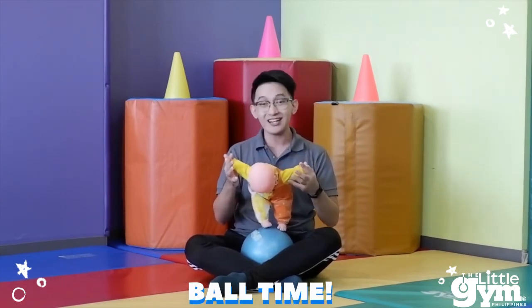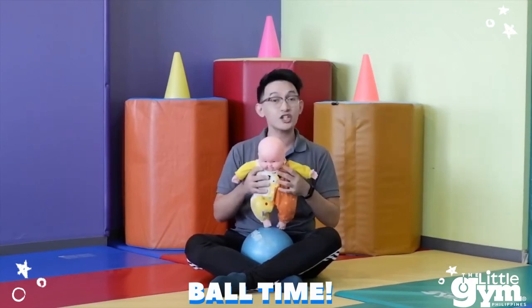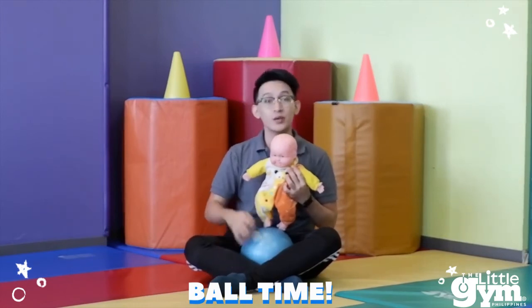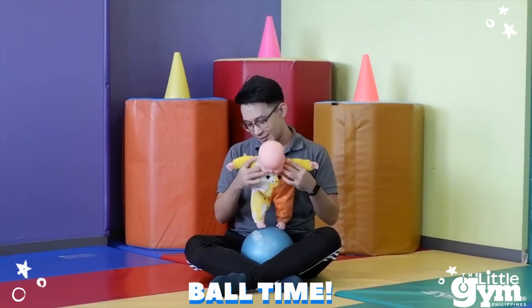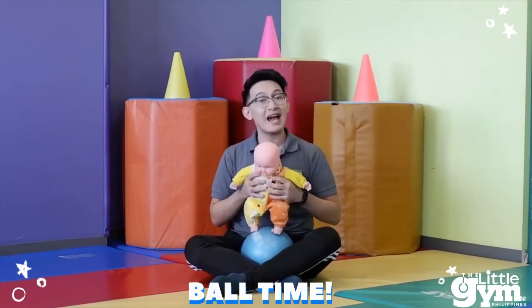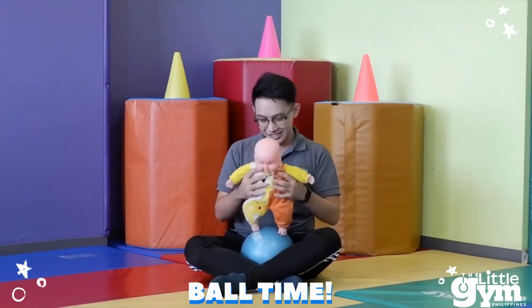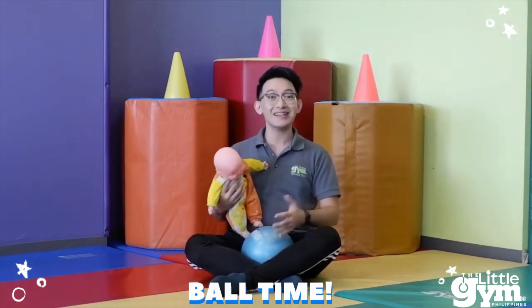Make sure that they're holding on and you're not carrying them too much. You still want that core muscle to exert effort. This is a great way to let them balance. This is a great way to help them with that. Here we go. Let them stand or sit. Do this a couple of times just to help them out with core muscles and their balance.